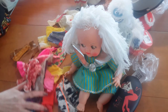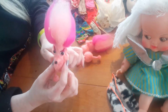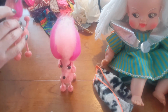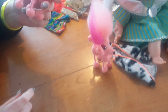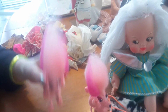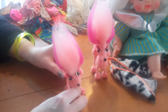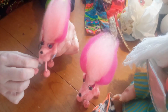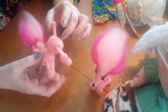Oh, wait, I got more. I was doing some needle felting. I made these for me, myself and a friend. I made these guys. These were a bear. I don't think I'll be making any more of these. They were all needle felted, and then I put wire and covered them with felt for the legs.